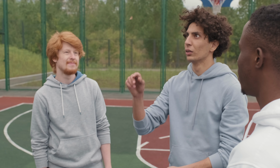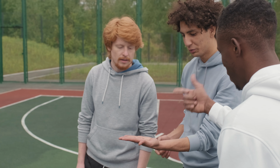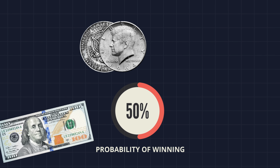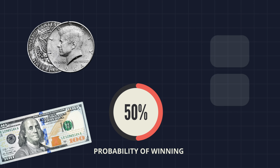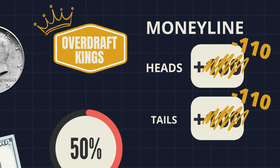Flipping a coin is a common example that's used to explain probability. And it's always used because it's simple to understand. For a true coin flip bet, your chance to win is 50-50. The fair price to pay for a 50% chance to win $100 is $100. Even money, 50-50 chance. But the sportsbooks want their cut, so they add vig on top of the true odds, and they charge you $110 instead of the true price of $100.